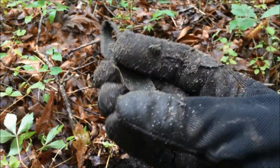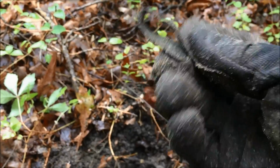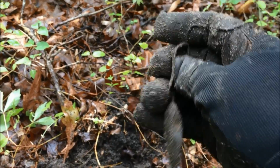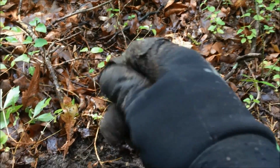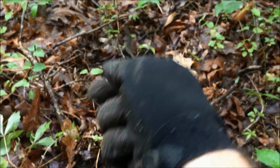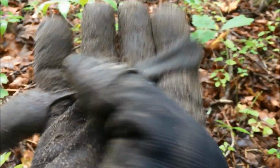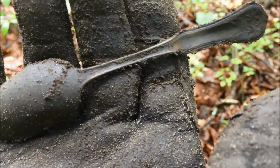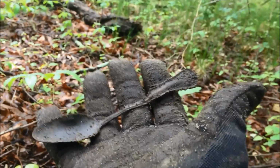Another spoon. I think that's spoon number 4. This one's all mangled up. Let me see if I can unbend it without breaking it. There we go. Now I can use this for supper. Pretty cool. Well, clean this one up and look for some markings too. This one's a smaller one, just a teaspoon. But pretty cool. Keep going, we'll find the whole set.